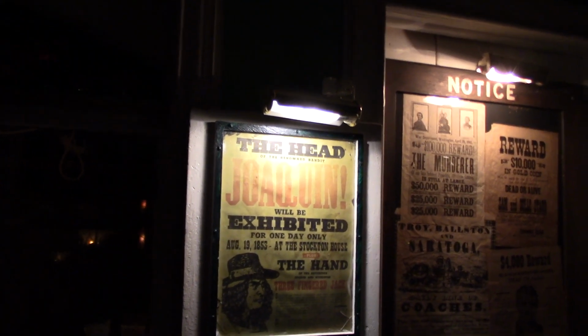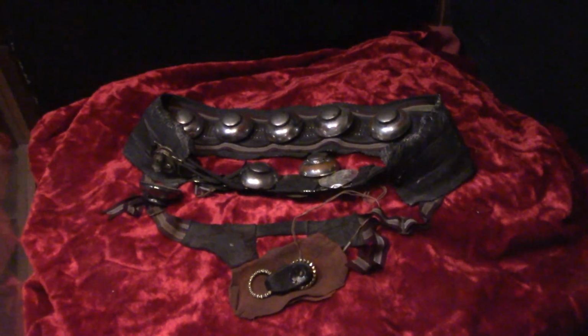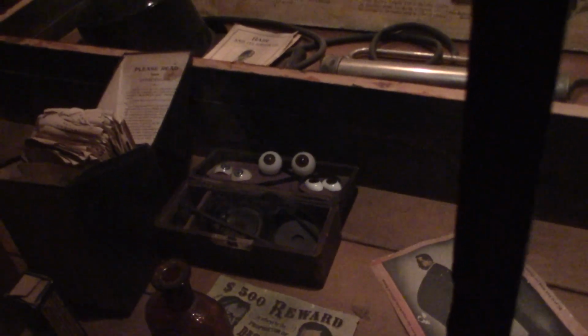So the head of the renowned bandit, Joaquin, will be exhibited for one day only, August 19th, 1853. And there it is. I don't know if you can see it in the back there. There is his head right there in the jar. There's a jail cell in there. Handcuffs and such. This was an electric belt. You can get giant power from it. And all the potions and things like that. They have fake eyeballs. Look at that. So if you were missing an eye, they would fit you for an eye.